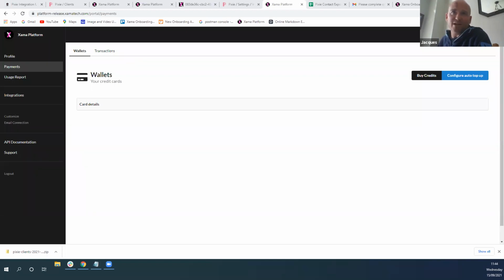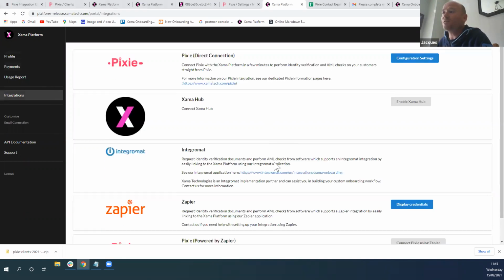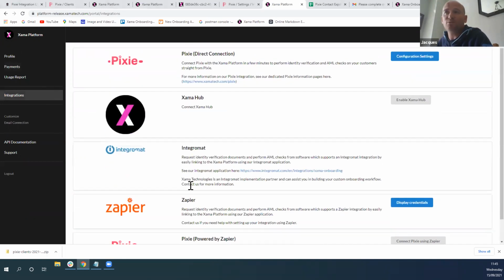Does Xama integrate with other CRMs? Yes, we do. We've got both a Zapier integration and an Integromat integration. Those are great tools to connect to other systems. However, our Pixie integration is really the easiest to set up and the nicest to get going on your own. If you want to integrate into another CRM, I would recommend you just contact us and we'll take you through the process of doing that.